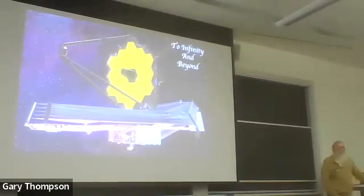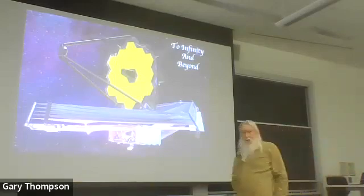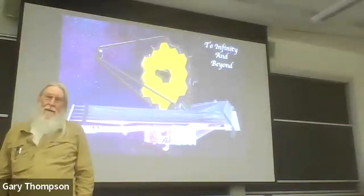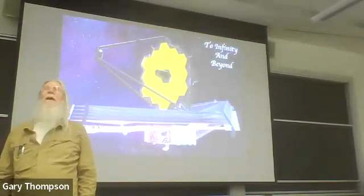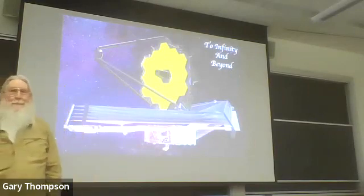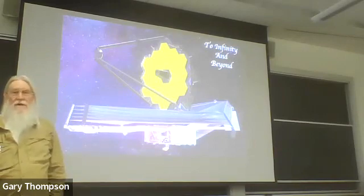Well, I heard that the launch was so precise and better than expected that it gave more fuel to the telescope operations, right? I heard that the launch was so precise that JWST didn't need as much fuel to get to where it's going. And therefore they said, now we've got more fuel for operations. I think that's correct. There were fewer mid-course maneuvers than was expected. So that's part of the story.